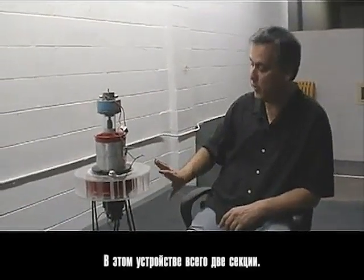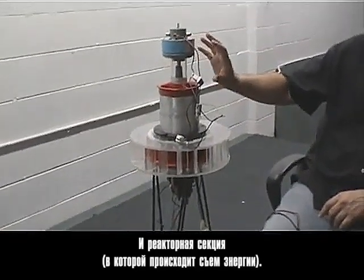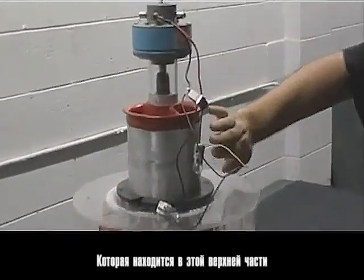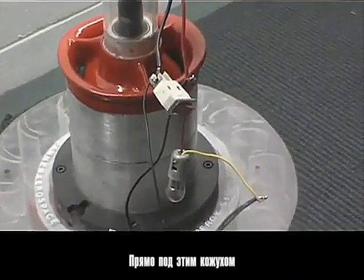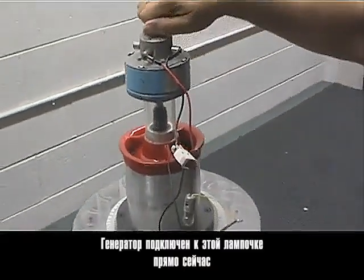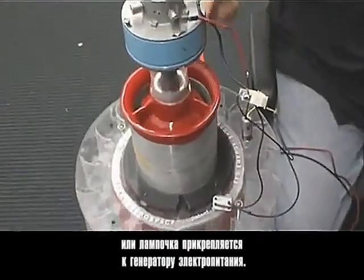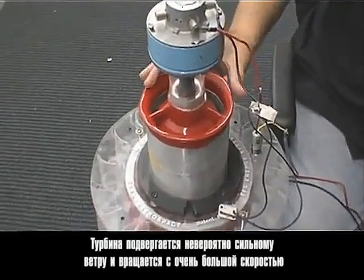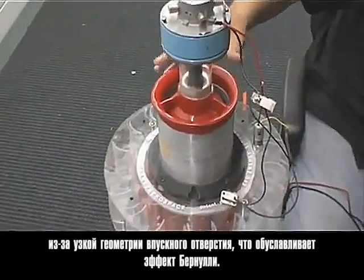There are two sections to this device. There's a catalyst section here, and then a reactor section here. The reactor section is made up of a free spinning turbine that's located in this upper section, just below this cowling, which is connected to a shaft, which spins this small generator. The generator is attached to this light bulb right now. The power takeoff turbine is experiencing incredibly high velocity winds because of the narrow intake geometry. It's due to Bernoulli's effect.